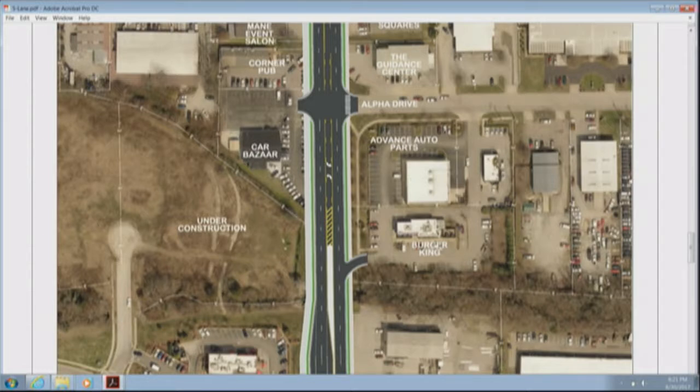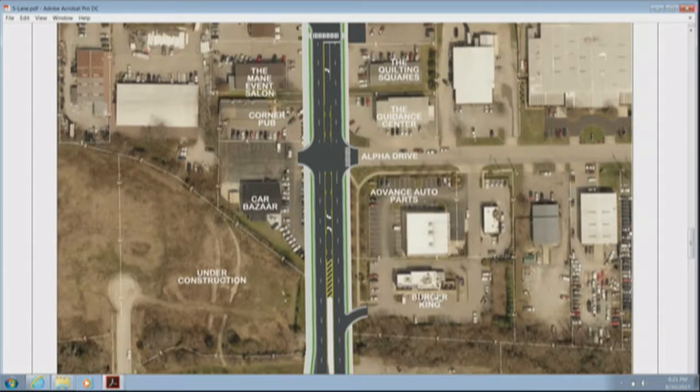As we continue northbound, there's the Burger King. Today it has a right-in only, and so that remains unchanged with this option. It would again be a right-in only. And this is where we convert the road and remove the median and go more towards your typical five-lane section with a centered left turn lane.